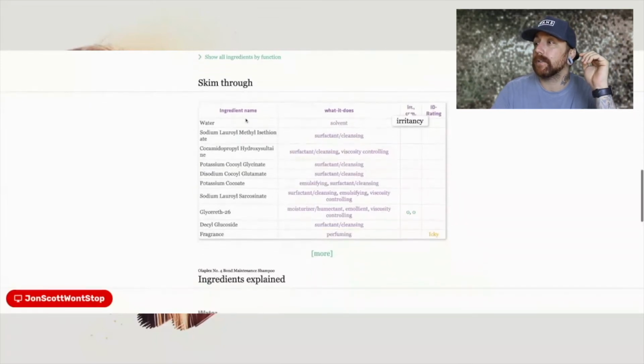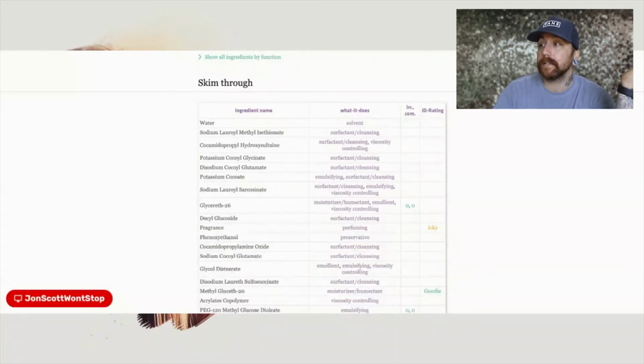So if you come down to the skim through, it has this little more link right here. You click on that and it will expand. So it will tell you everything on the products.